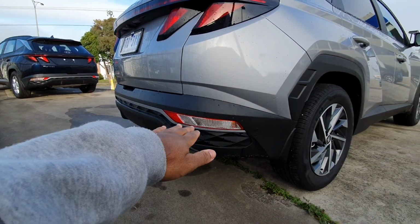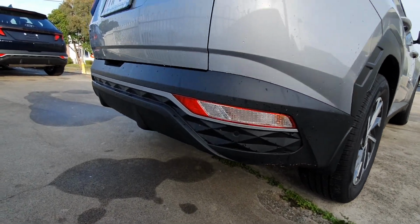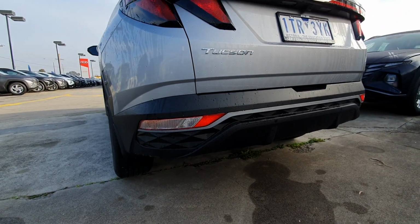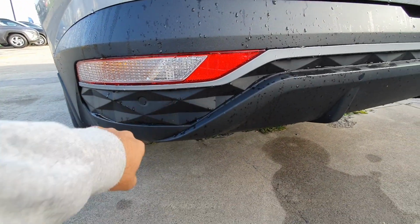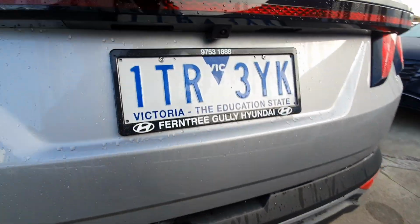So you've got your reverse lights. Looks like it appears to be at the bottom now. It was on one side, you were saying. Yeah, I believe so. So you've got that, and then you've got your indicators towards the bottom portion here. Also see you've got that same diamond pattern like on the front, all the way here. Also quite a nice little detail.